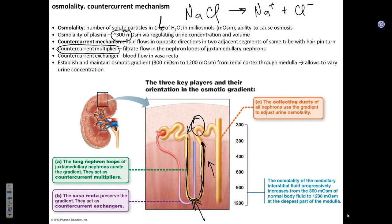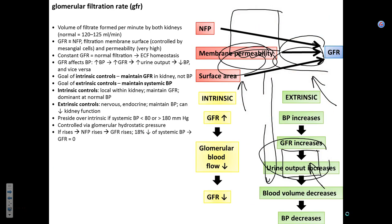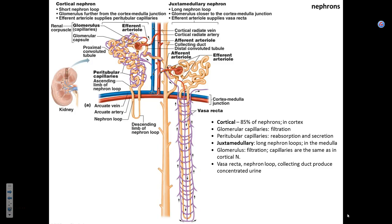Now, the question is, where does it all go? Water and electrolytes go into the vasa recta. Remember those blood vessels around the nephron loop of the juxtamedullary nephron? There we go. So you see the vasa recta? Can you see that? So, water and electrolytes that leave the nephron loop end up in the blood flow, in the vasa recta. And the vasa recta carries them away. Does that make sense?